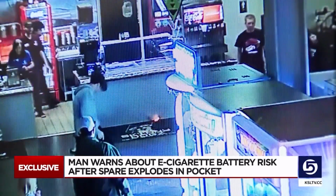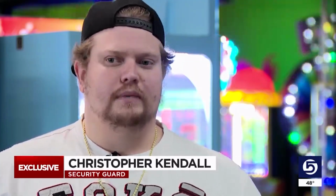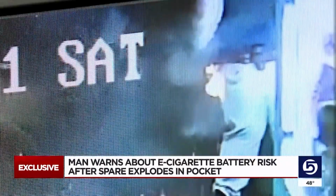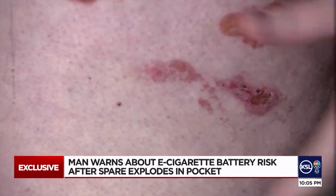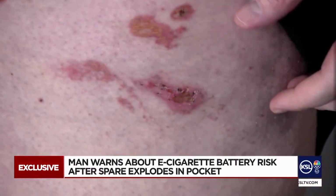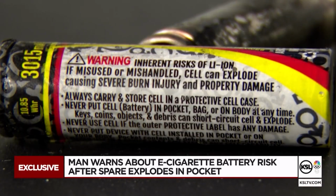I've heard of them malfunctioning where they don't charge or anything like that, but exploding? No, I have not. While workers say the customer avoided injury, Kendall suffered second and third degree burns. This is the general area where I got burned. As the security guard searches for answers, I still wonder what caused it to happen.